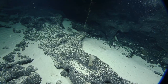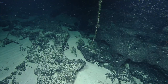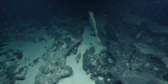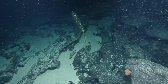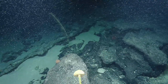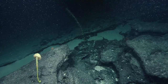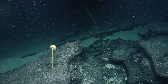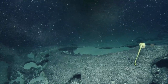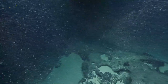Very interesting terrain around here. It's cavernous. Yeah, it is. It has all these concavities. Cavernous, yeah. Wonder where all that sand came from. We'll never know.